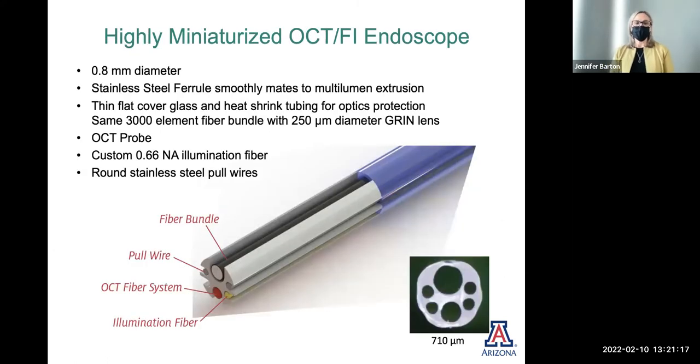So here's our design. And so the first thing you do is SolidWorks, because SolidWorks is easy, right? You make sure everything fits, and it looks like that's no problem, right? That's going to be so easy to put together and so easy to make. This is 0.8 millimeters in diameter.